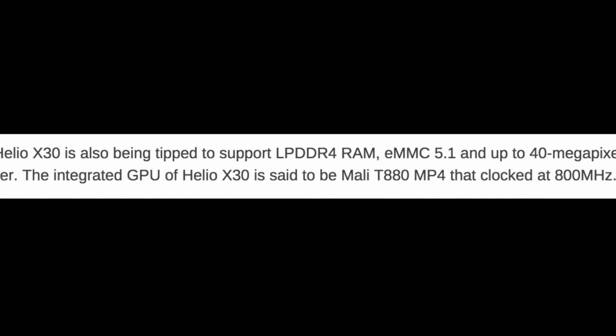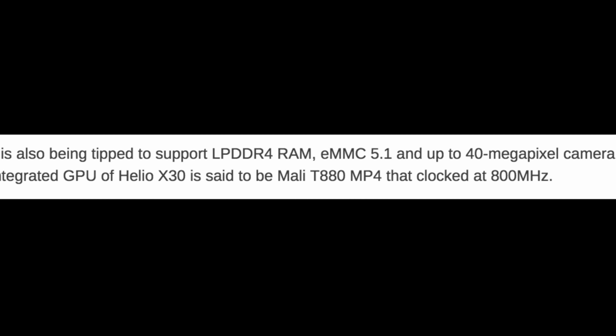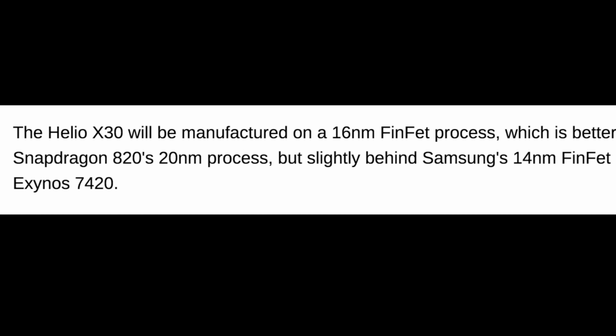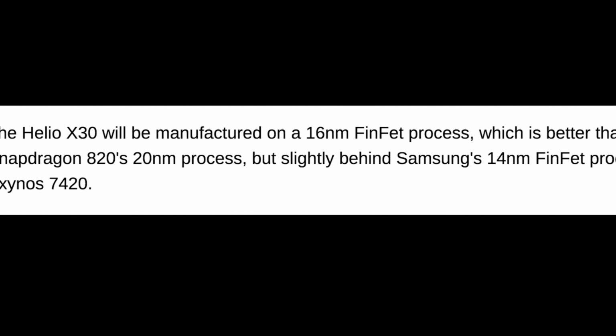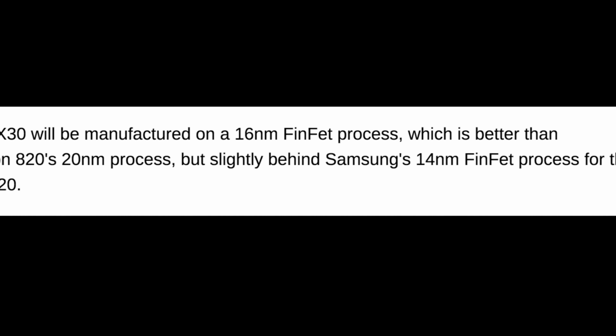So there it is, guys, that is the Helio X30. The X10 is already out, and it is everything the company expected and said it would be. Absolutely mind-blowing performance, so I can't wait to see what the X20 and the X30 have in store for us.